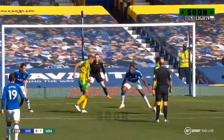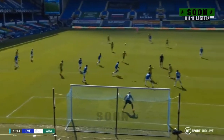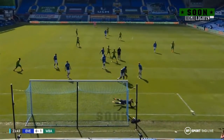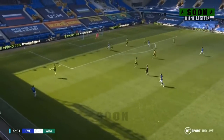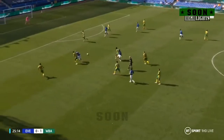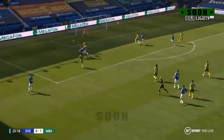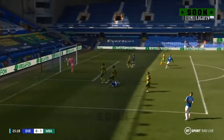And then shot! Oh, it's at the post. Livermore with a shot, it was beaten. It had beaten Pickford, and it comes back off the outside of the post to deny Dean. In towards Calvert-Lewin, cleared away by. There's Andre Gomes, and now Richarlison off his left foot, but dragged it well wide.